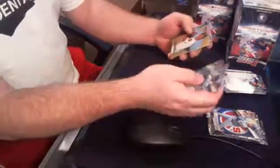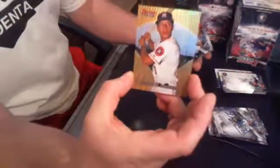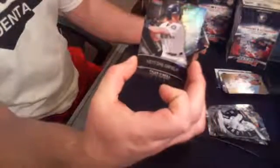Kenta Maeda, Mike Trout, Aaron Nola, Kyle Schwarber. We have a Bowman's Best Retro, Carlos Correa. Not numbered. Felix Hernandez, Maeda, Felix Hernandez again. Tyler O'Neill for the Seattle Mariners. Tyler O'Neill. Then we have a Jake Arrieta and Alex Reyes.